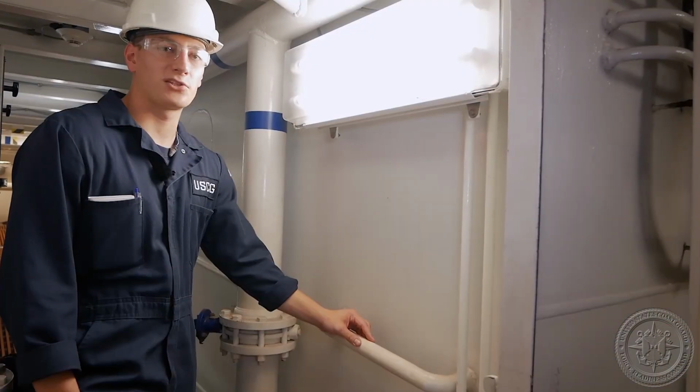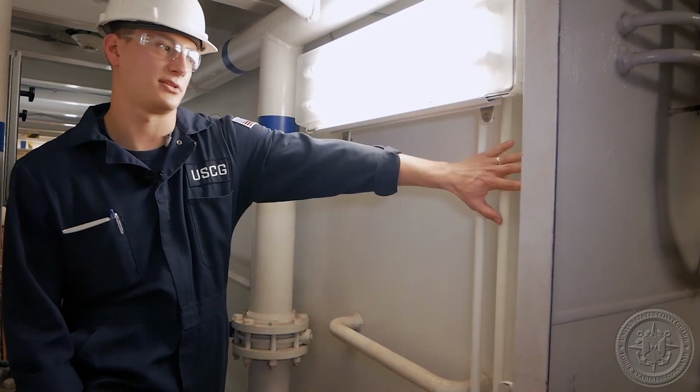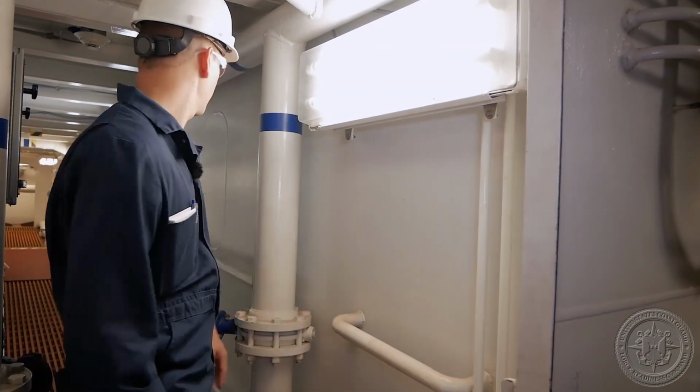When conducting an operational test of the steering gear, it's important to test in all modes, in both pumps, in both directions. So from the steering pumps, we had 4 pipes, 2 supply and 2 return lines, which you can see here. These lines here go back to the steering flat.